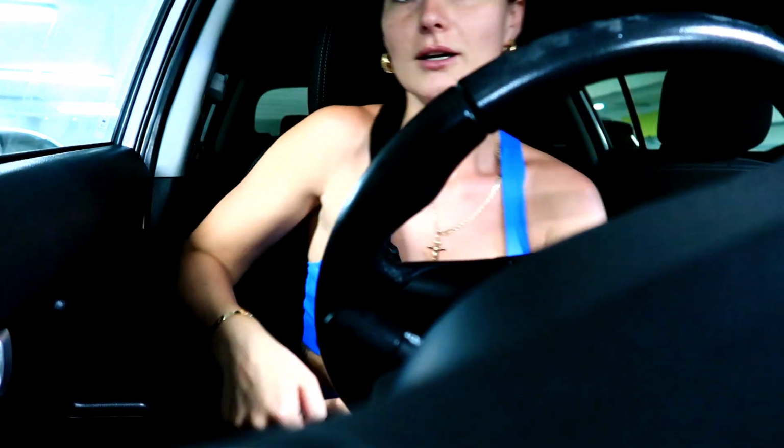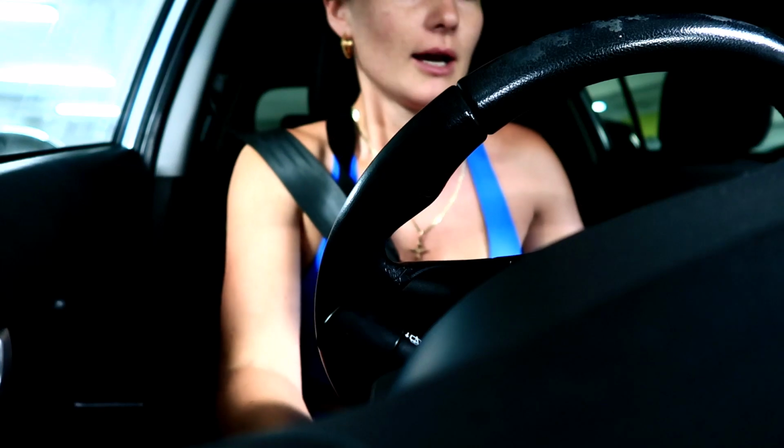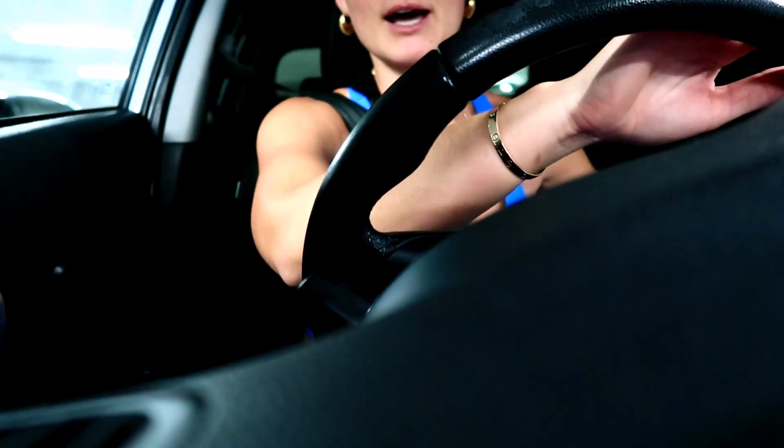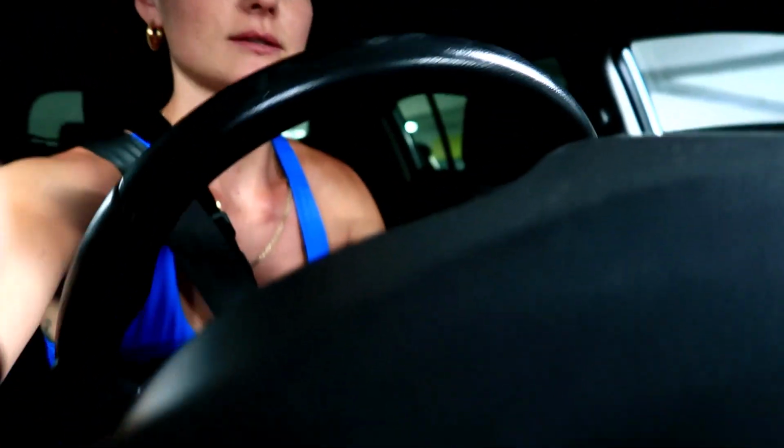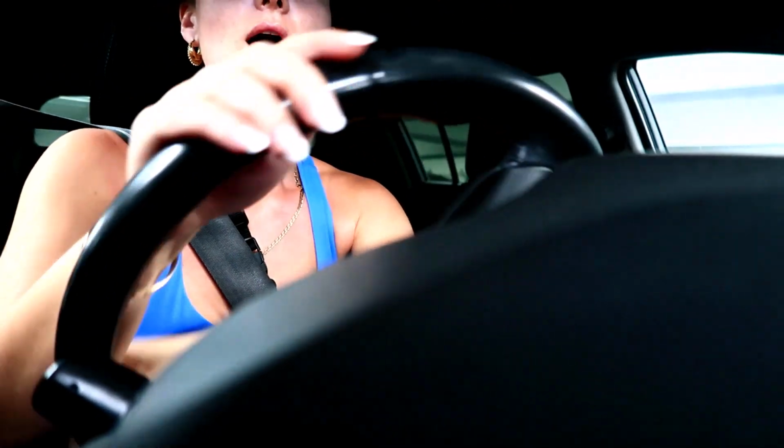Gym done. This is not a good camera angle. You can barely see my head, and the steering wheel's in the way, but my dashboard isn't very flat. Oh God, can I improve this? There we go, that's a bit better. And now we're driving, so my camera's probably going to slide and fall.